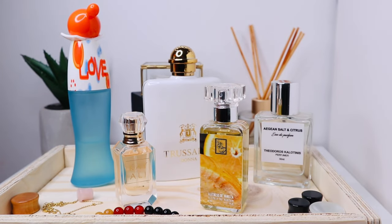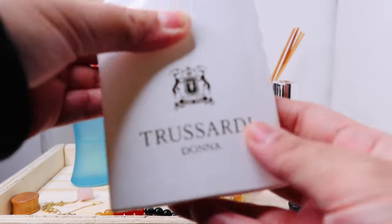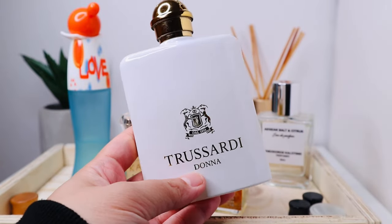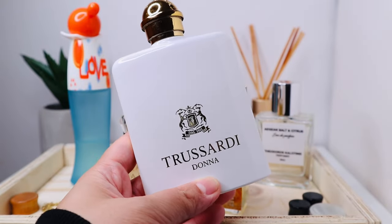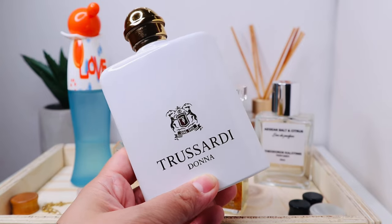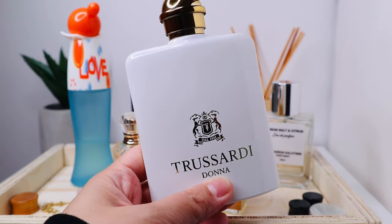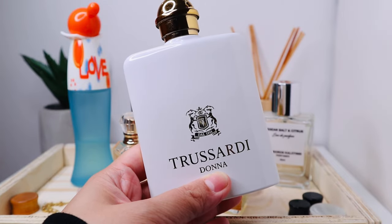I mentioned a very acidic kind of citrus, and I have just that kind of scent. This is Donna EDP from the House of Trussardi. This one is all about the yellow citruses. It has fruity notes, yuzu, and Amalfi lemon. It has white florals in the middle, jasmine, orange flower, and lotus. And in the base, I get a lot of sandalwood and vanilla.